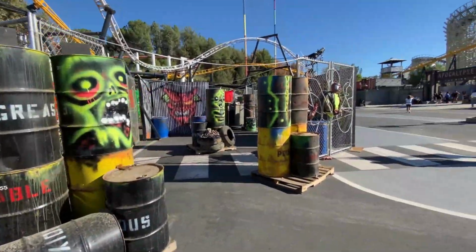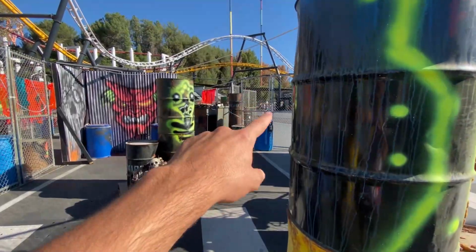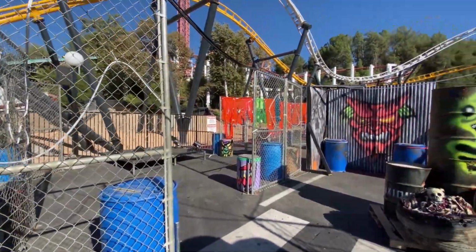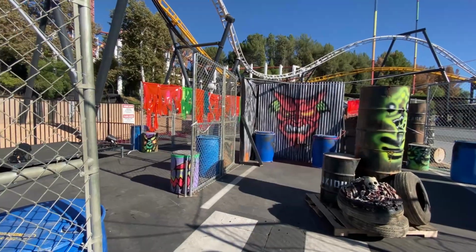But this looks like what could be an opportunity for a little mini maze walkthrough, which is actually really cool. Something you can even walk through now if I wanted to, but they have grease and maybe someone that's going to be hiding over there. But look at all of these little maze props placed around, which has never been seen before over here at Six Flags Magic Mountain for Fright Fest.